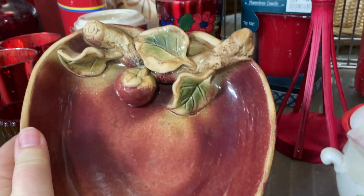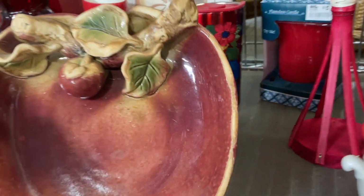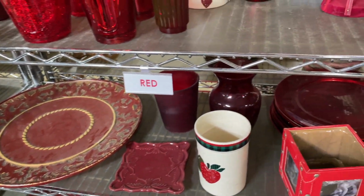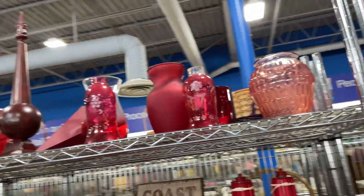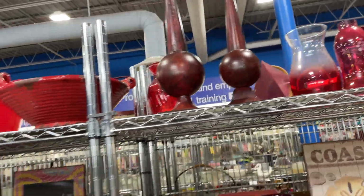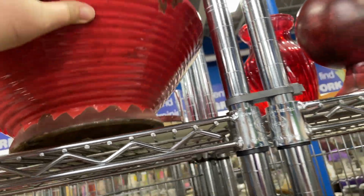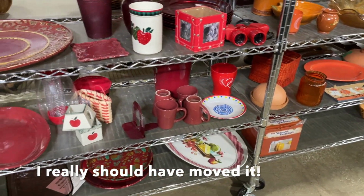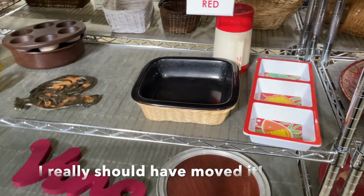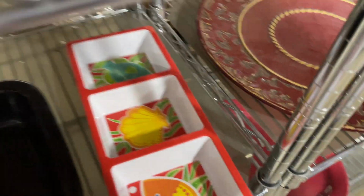I liked this apple dish. I'm not sure why this didn't come home with me. I want to say because it wasn't signed, and I had that thought, maybe it's made in China. And I'm just not an apple person. But that didn't come home with me. It ended up going back on the shelf after I sat and kind of looked at everything. Oh, this bowl up here, I swear to you, it weighed probably 30 pounds. And I thought, why would they put that on the top shelf? Somebody's going to kill themselves with that. You're going to need to ask for assistance on that one. I'm almost 6 feet tall, and I was a little scared when I picked it up.